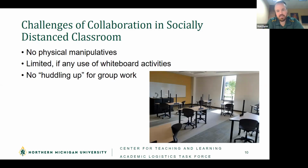And so some of this goes back to, we're not saying you can't collaborate. In fact, that would be awful, but you're going to have to collaborate differently. And so a lot of this comes back to the technology we talked about at the beginning, where there might be more reliance on technology for collaboration than you would necessarily normally have in a face-to-face class.